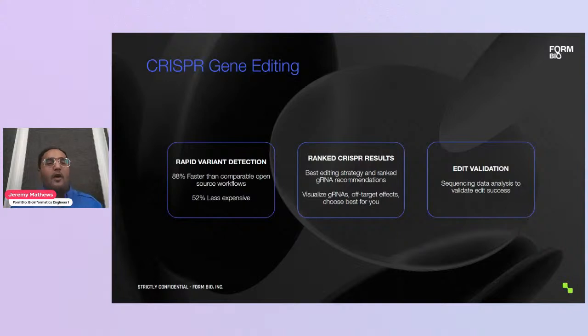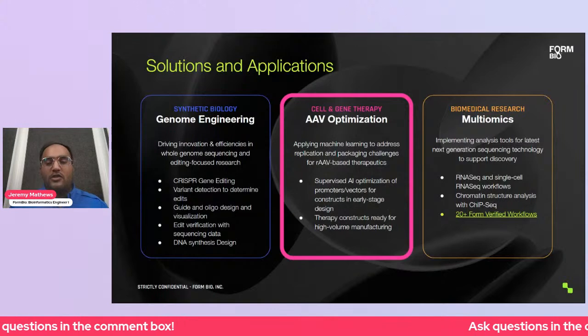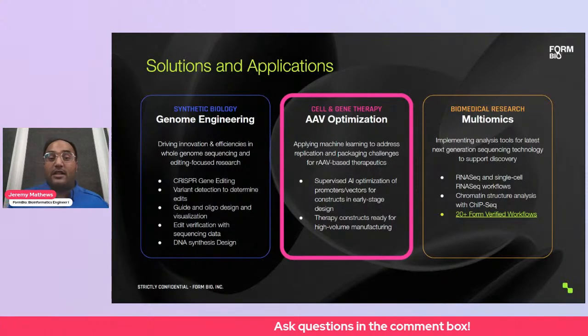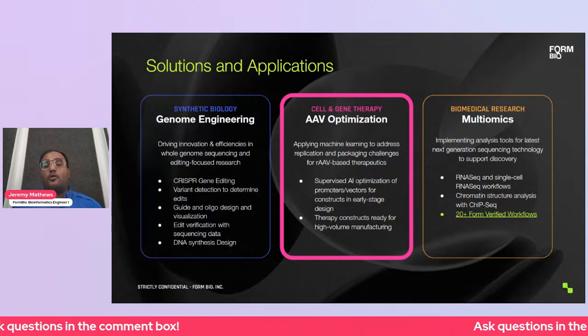And so off of that, we kind of dived into the market as a whole. We said we did great with Colossal, but we could do this with tons of other companies on a much larger scale. And so we turned to cell and gene therapy, and we really dove into this. And the example I'll go through here is our AAV optimization.